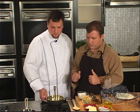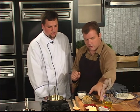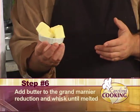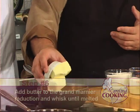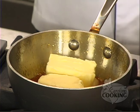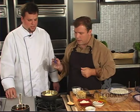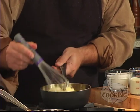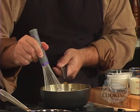by adding butter to this reduction as it simmers slowly. You're going to add lots of butter. This is like a stick. That's about a quarter pound, which is a stick of butter. You're going to add that, and then you're going to whisk it. Grab your whisk. Just get in there and whisk it as it melts. But you don't have to do it fast. Just slowly move the butter.